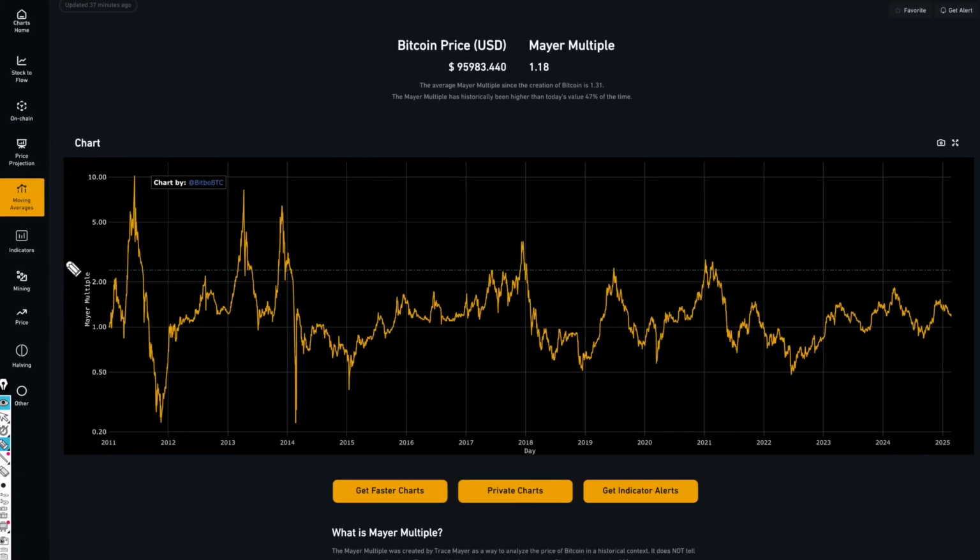The second indicator I'm going to be using is the Mayer multiple. And as you can see with this green line, this is set at 2.4. And what we found is that each of the peaks of the previous cycles have always gone above the green line. So you can see in 2017, it went above the green line. In April 2021, we went above the green line here again. And back in November 2020, and back in 2013, we peaked one more time above the 2.4. So as soon as we get above the green line, or very close to it, we should keep an eye on this. And currently we are at 1.18. So we have quite a long way to go from where we are currently to the green line here.